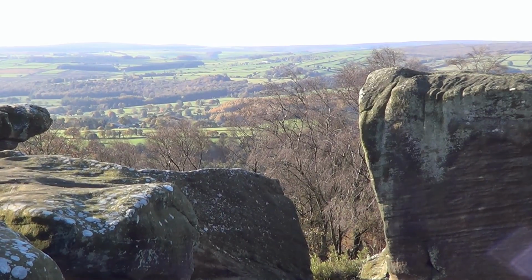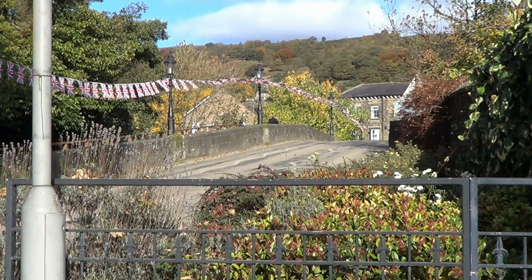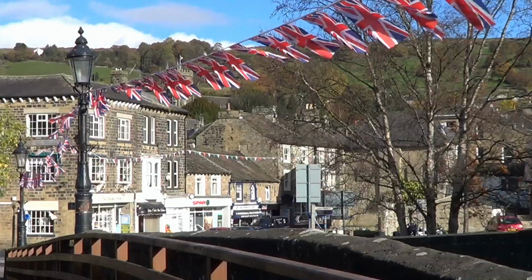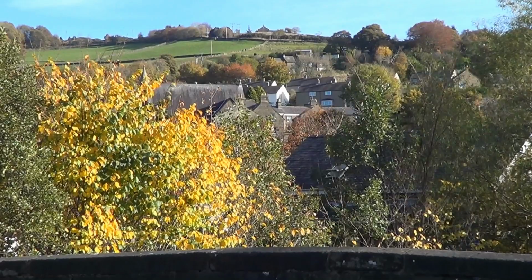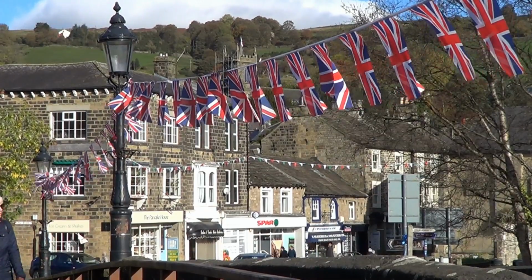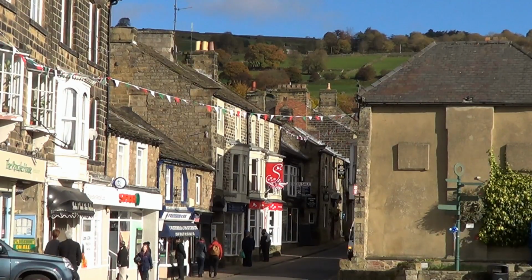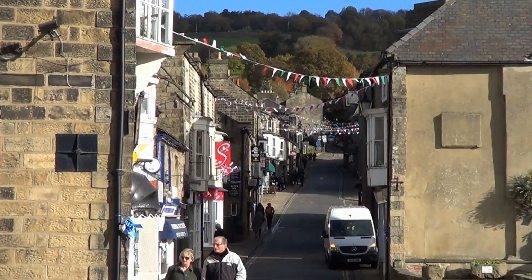I travelled about 4 miles west of Brimham Rocks to arrive at the only town in Nidderdale. Well, this looks like a delightful little town here in Nidderdale. This is Pateley Bridge. Crossing the bridge over the River Nid, I began to explore the small market town of Pateley Bridge. Known locally as Pateley, it is the perfect base for exploring Nidderdale.